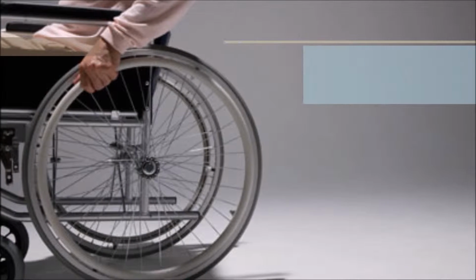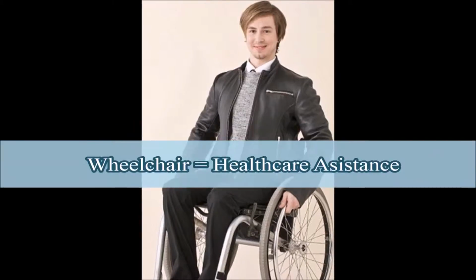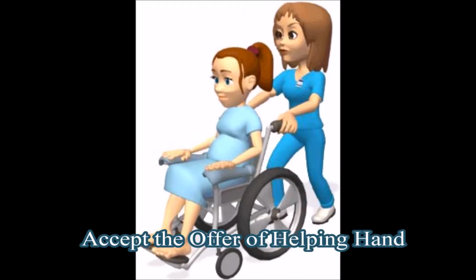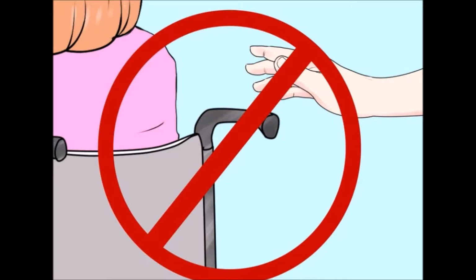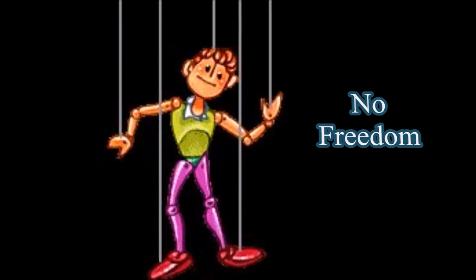All around the world, there are so many users of wheelchairs, which are not just for patients who have paralysis, particularly on the legs, but they could be other as well. On some special occasions, some wheelchair users will accept the offer of a helping hand, but sometimes a person who uses a wheelchair prefers to remain independent. Because for them, nursing diminishes their quality of life, when they do not have the freedom to move around.